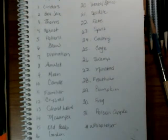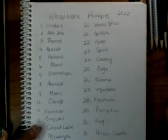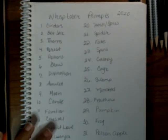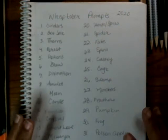Hey guys, what's up? It is October the 3rd, and this is one of those stone paper tablets. There was a Kickstarter for it a couple years ago, and you had this one and you had a lined one. And I wanted to see how this paper held up to ink. And so I decided to use it for Whisptober, which is what my daughter is doing.